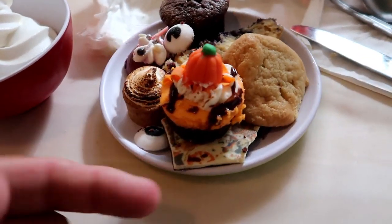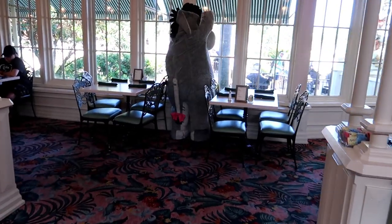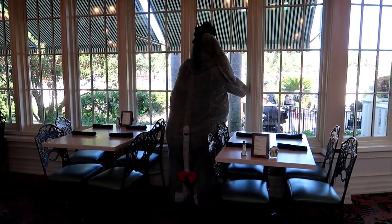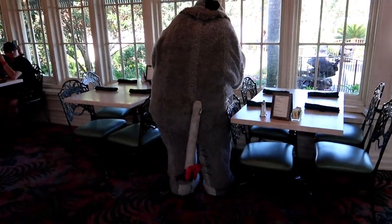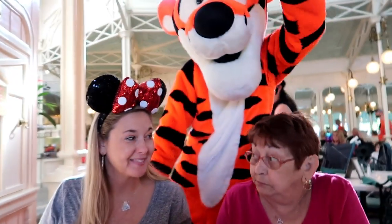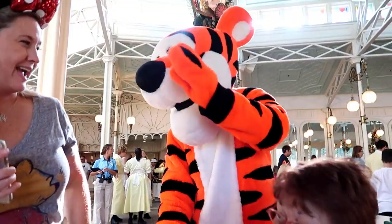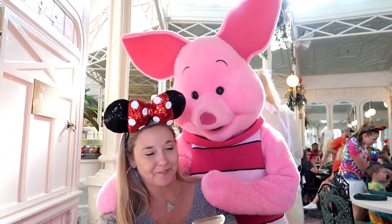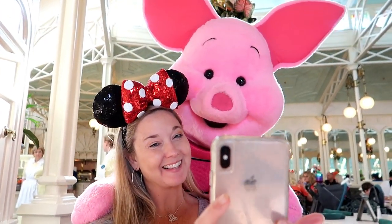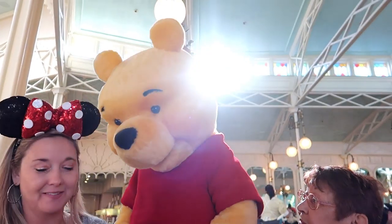Alright, so I just got a little menagerie of treats. Some that Ashley got, some that she didn't. But I got the creme soft serve. Eeyore's just waving to people outside. Selfie time. I mean, where can you dine and look out at the castle? Amazing view. Who looks like an angel with the sun behind him?